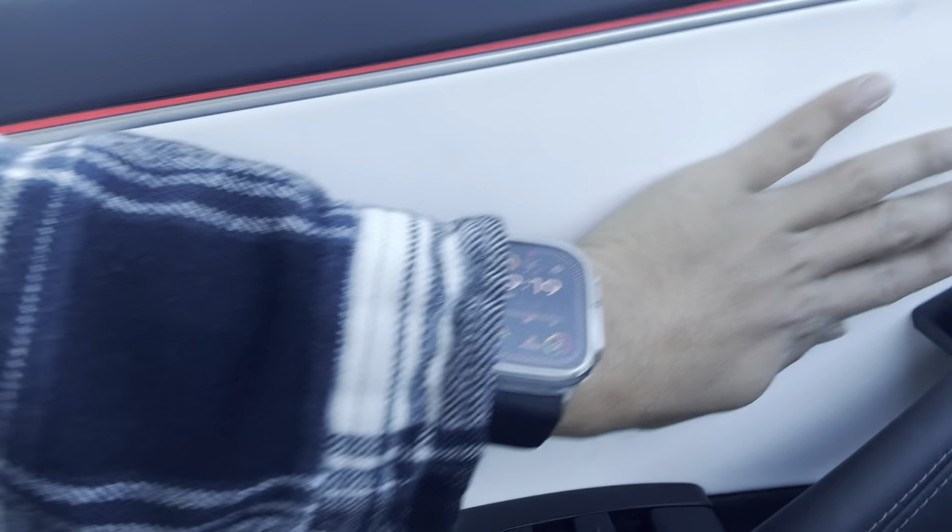Another thing about this car is that you do have new door opening and closing, so you just press this button to open and close the door. The interior is brand new. It's all kind of white here on the side. As you can tell, if you get the black seats, you will have a more black interior, which is interesting and cool, but I actually like this a little bit better.